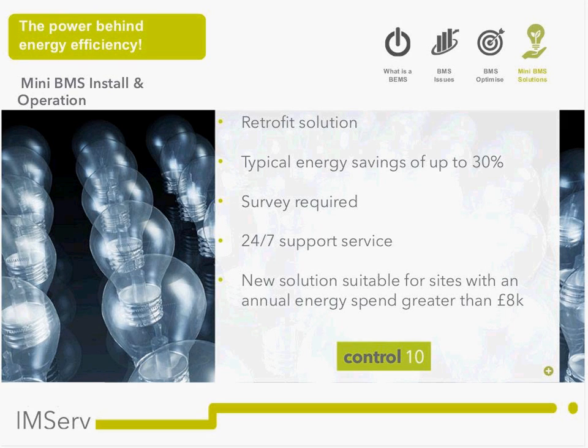These BMS solutions come backed by a full 24/7 support service by IMServ in the form of a bureau. If any changes are required to the occupancy schedules of these sites or to any set points, then the customer can ring our bureau on a 24/7 basis, let them know about the changes, and then the bureau will implement those on the controllers remotely with no need to go back to site.